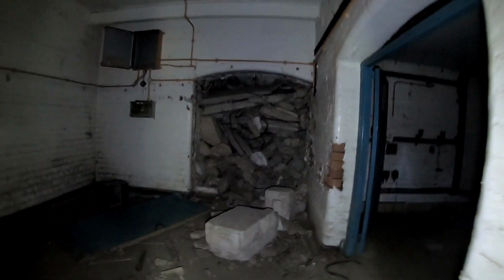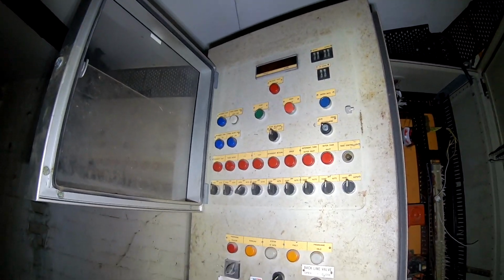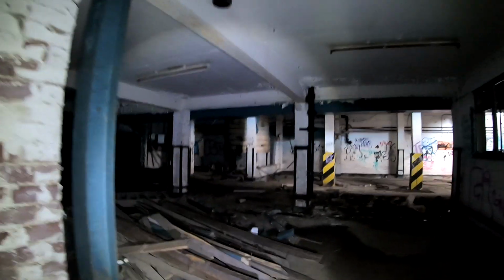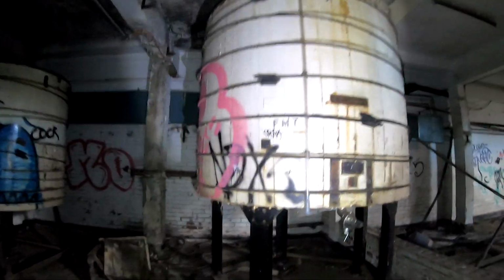Alright, the place ain't falling down just yet. Right, okay. Just fill it in. Have a hole, just fill it in. Boilers? That's the electricals in it. That's pretty cool. Still in the basement. Oh wow, they're made of wood. Oh, okay, that's pretty cool. There is something really cool in here.